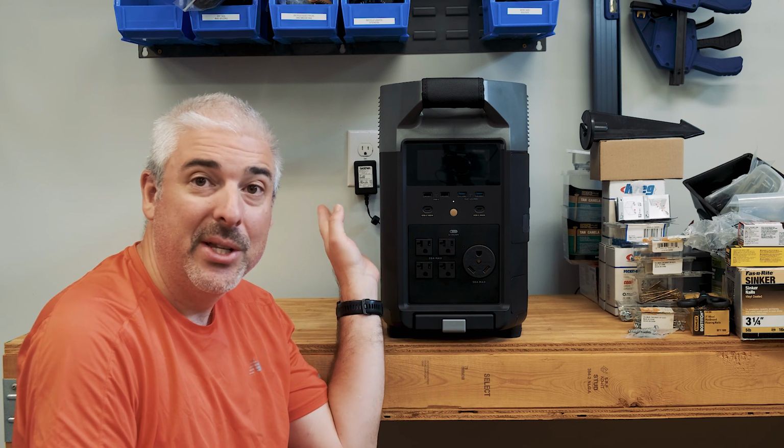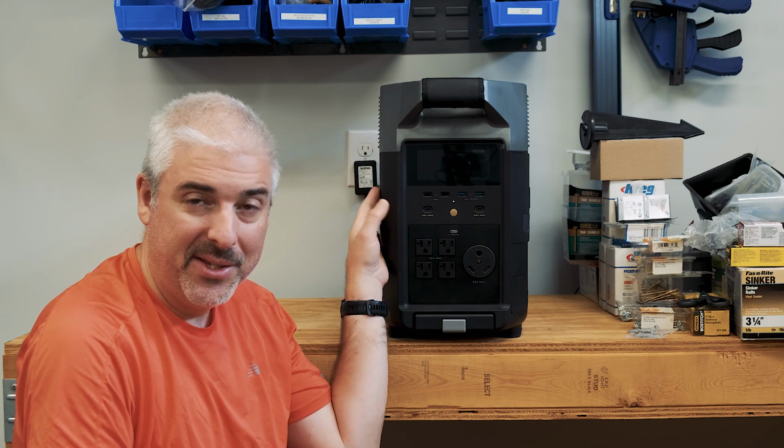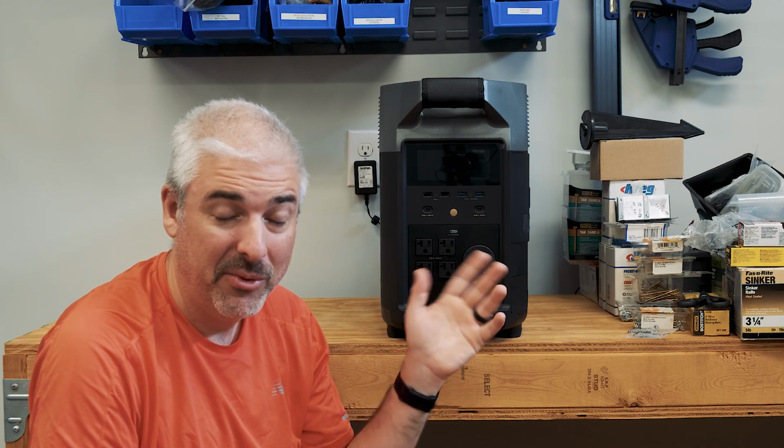Now, moving around to the different sides of the unit, I'm not going to turn it to this side, which as you're facing it is the left side, just because it's difficult to move around.